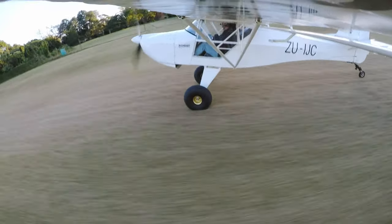Okay, so we just got back from our most spectacular Blyde Canyon flight. It was absolutely amazing. So tomorrow morning early we're going to head back. But it's not just going to be a flight back, it's going to be an interesting one.